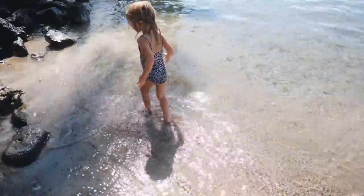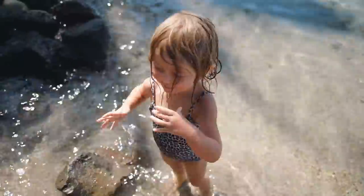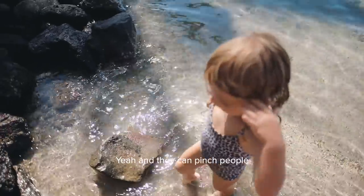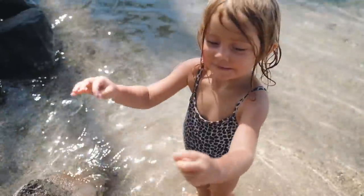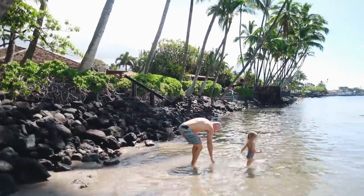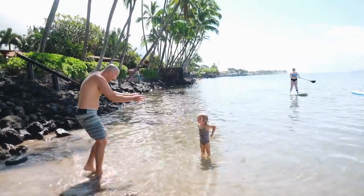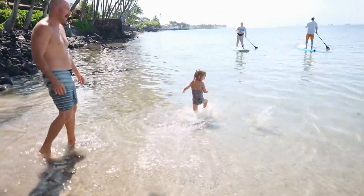Daddy. Show me where the crabs are. That's a little pinch one, look. Do they pinch, pinch, pinch? Yeah, and they can pinch people. Pinch, pinch, pinch. Let me see your other hand. Hey, that rock is a special rock. Hey!